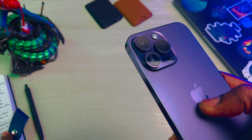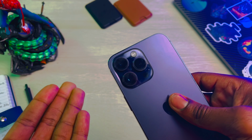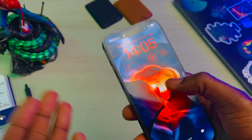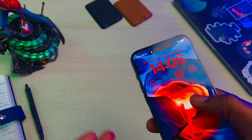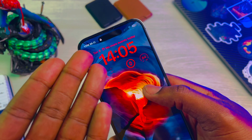So you don't really notice the difference. The main difference that I noticed, as far as the cameras, is the selfie camera. The selfie camera is actually really good, and I really noticed the difference when it came to FaceTime or just taking pictures using that selfie camera.